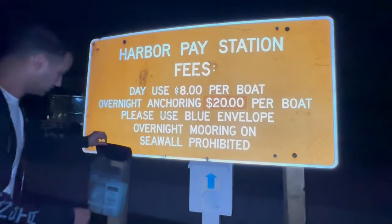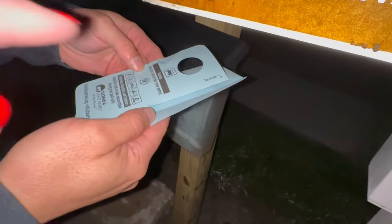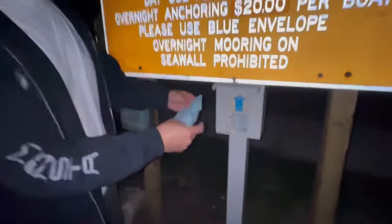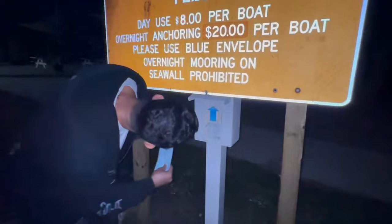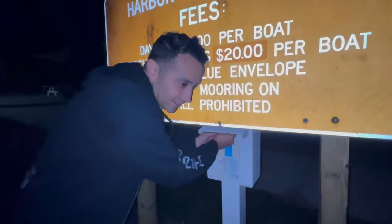Come over here. It's $8 for the day and $20 overnight. Okay, so tear this off, so we can put it on our boat. Right? Okay. We got proof. We're paid. Let's go.